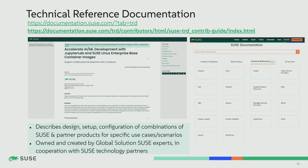For the TRDs, we currently have three different types. There are the getting started guides that provide an introduction for a solution and feature step-by-step guidance for installation and configuration with another component, hardware, software, even SUSE. A reference implementation is an introductory architectural approach and the basis for the deployment of a solution within the SUSE portfolio. And the reference configuration combines the reference implementation with specified partner components also.